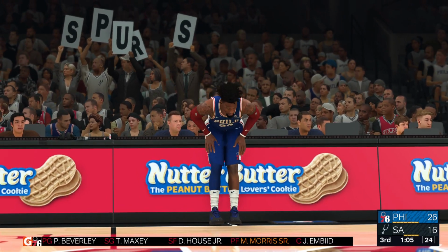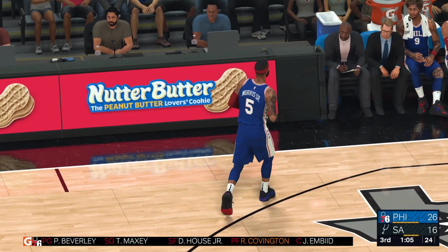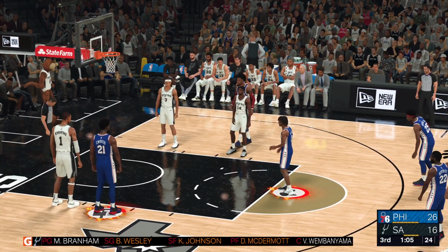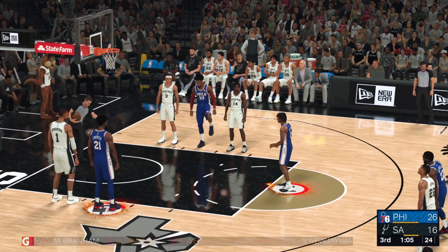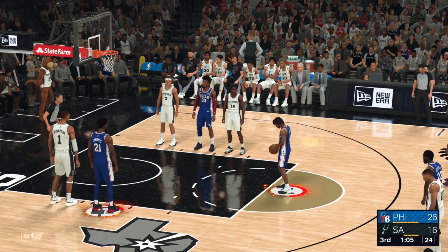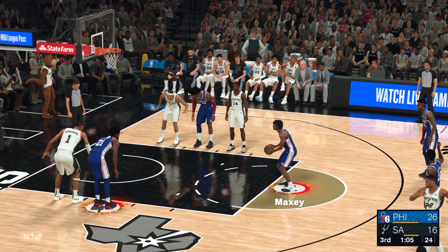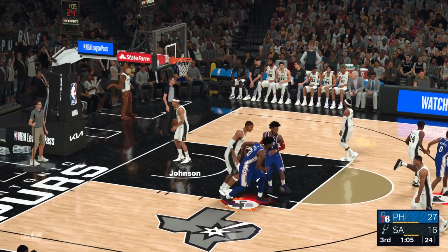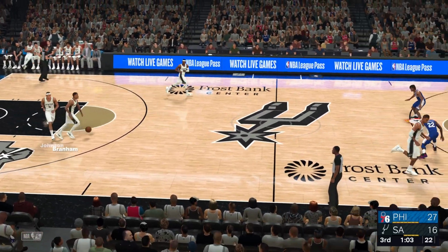Devonte' Graham's checked in for Doug McDermott, and the 76ers also making a change. Covington's checked in. Mind the lanes. Mind the lanes. One shot. Second half of play, and we're 3 minutes into the third here.